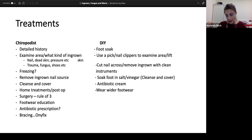And if you were able to lift the area gently and remove the source of the infection, great. A lot of times that can be extremely painful, and obviously a lot better if you come in to see someone like myself to have it cut. And then usually you should cut it straight across. Clean it with a disinfectant, especially your instruments as well, because you don't want the bacteria from the infection to linger on it. Again, do another foot soak with salt and vinegar, an antibiotic cream, cover it. And then obviously you want to look at your footwear options just to see if you are wearing wide enough shoes.